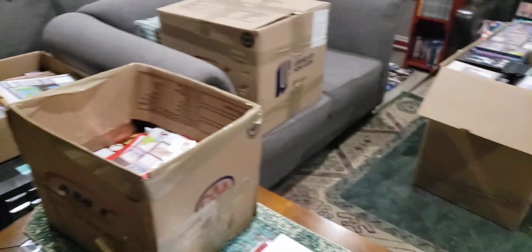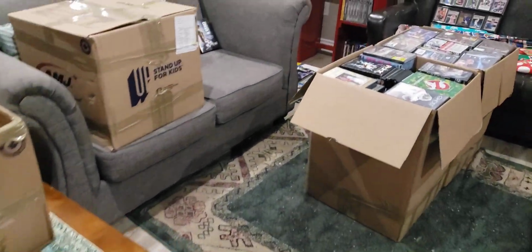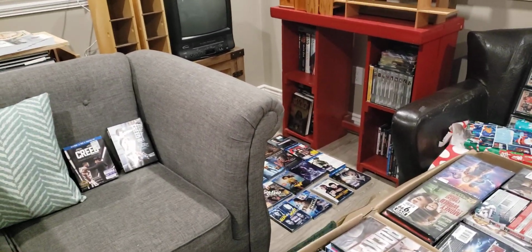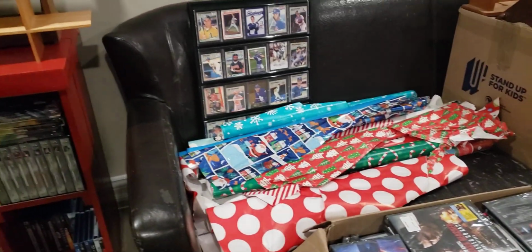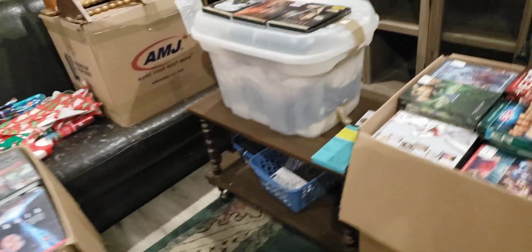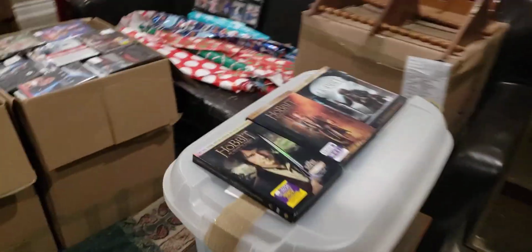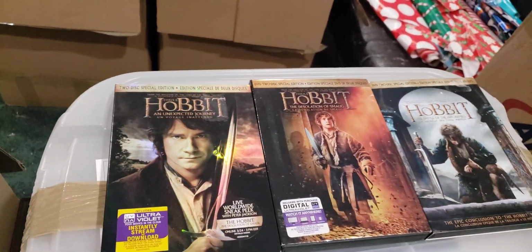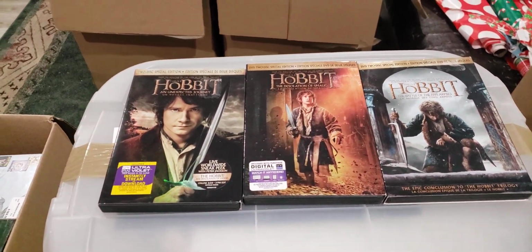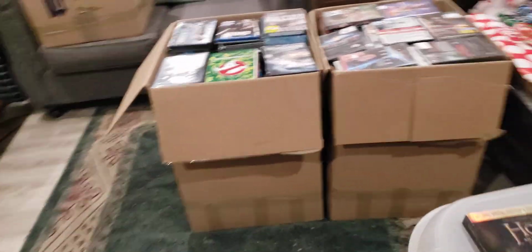So, for now, I am basically done with the Blu-ray unpacking. I'll put Creed back on the... There you go. That's about all for today. You got the Hobbit trilogy over here. There you go, see? There you are. I got most of the stickers off of it. And of course you got Sequest.